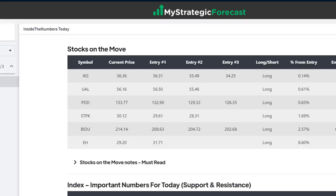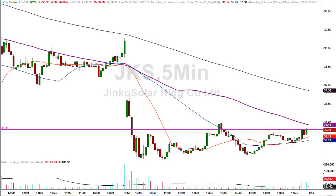Stocks on the move. Let's check out what happened on the ones that hit their entry targets. You see all of them except one are listed as hitting their entry targets. As promised, we're going to look at the good, the bad, and the ugly.